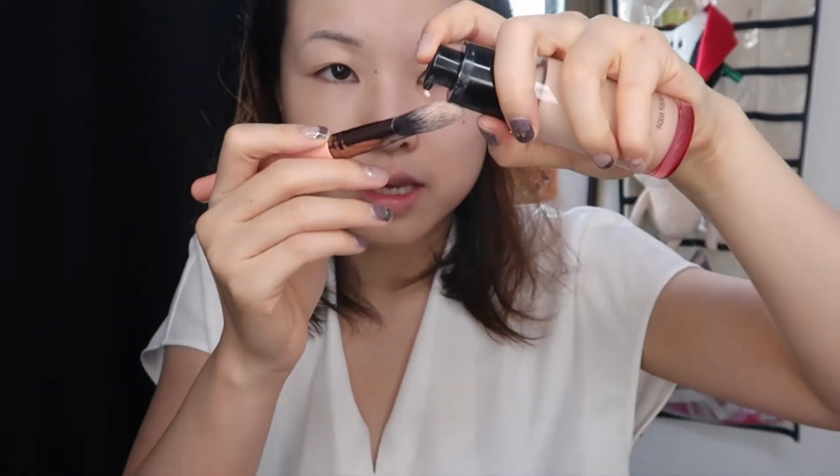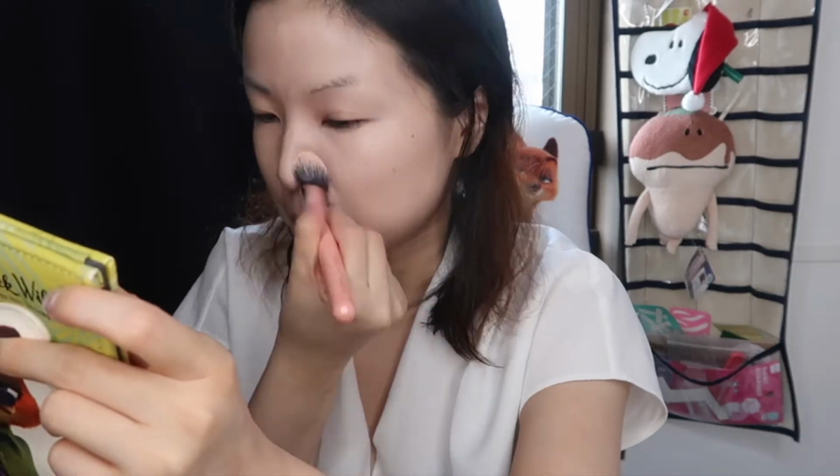And now let's go ahead and finish up the left side with foundation. And here's my finished face of foundation. What do we think? Notice anything different yet? I feel like this side might be slightly, ever so slightly plumper, and this side is a tiny bit dull.